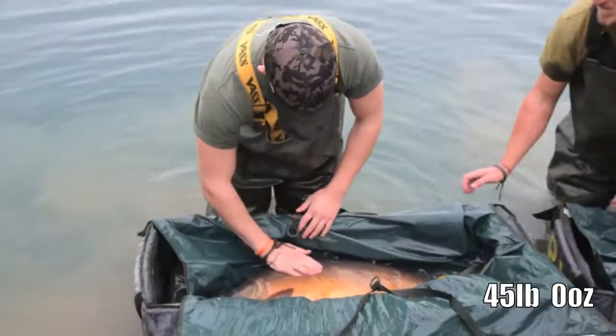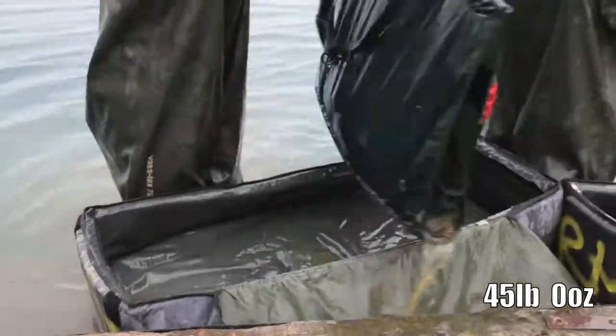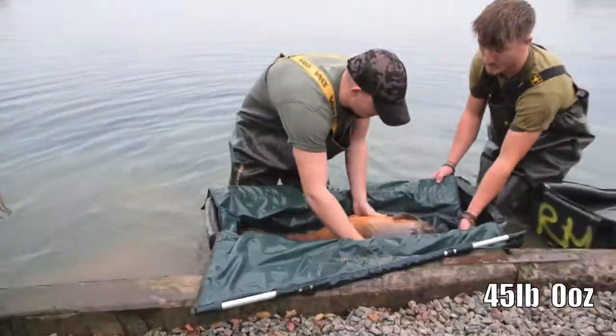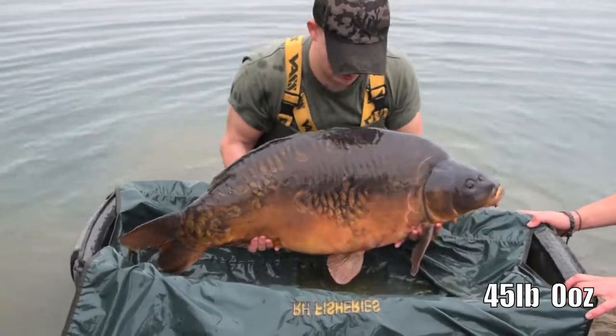Okay, mate. Right, this is the most spectacular carp. It's £45. We just weighed her. She's absolutely incredible. She's very uniquely scaled. So somebody very, very lucky is going to catch this amazing fish. Any red marks, don't forget, it's what we've put on her to make sure she's healthy.